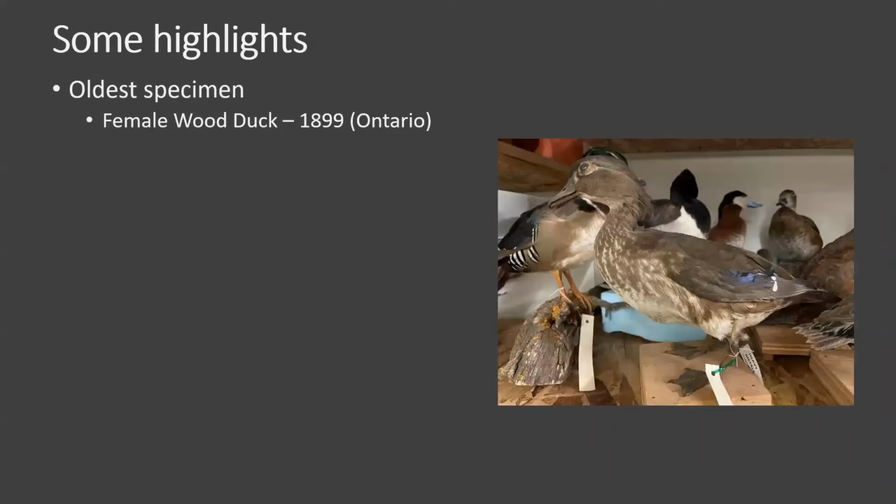So just to give you a little bit of an idea of some cool things in the collection, Tracy one-upped me though. I'll show you a little bit later. But our oldest one is a female wood duck from 1899, which was collected in Ontario and donated to the RSM. So, pushing 120 years old and still looking pretty good.